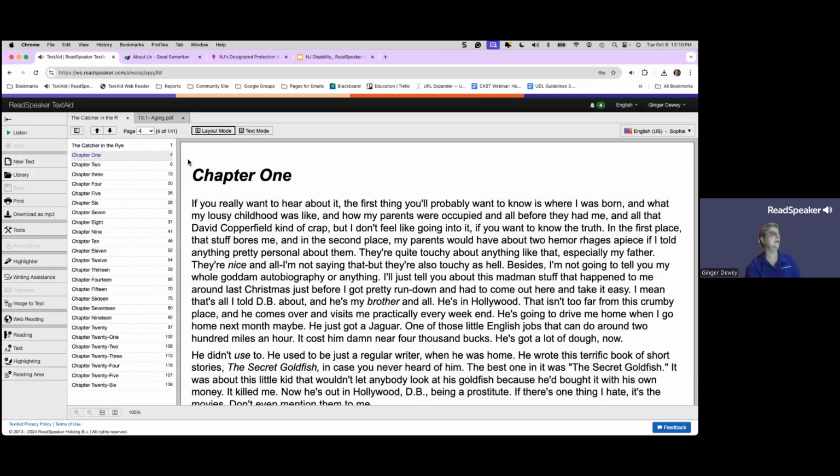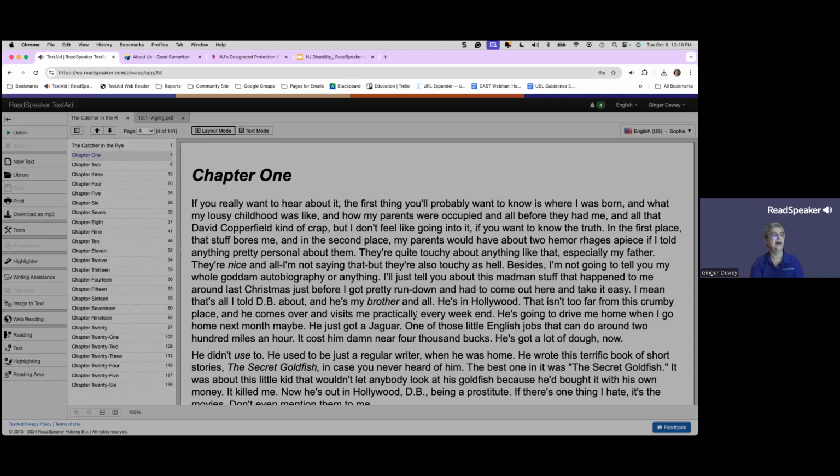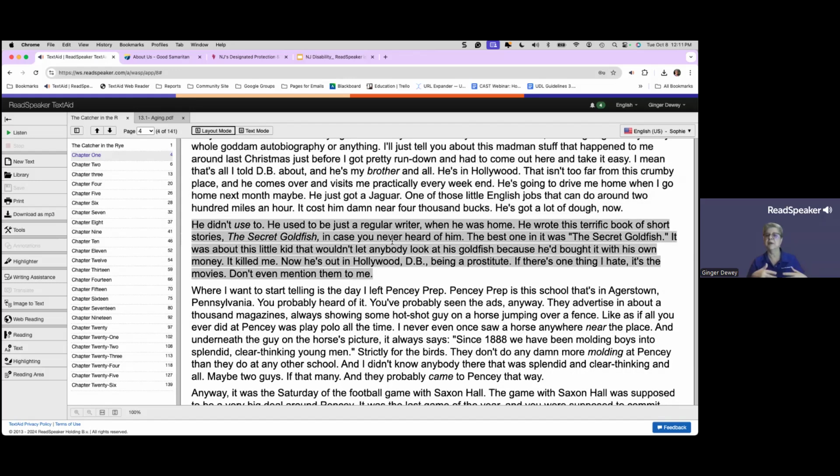Okay, so that's one thing that could be done. Another thing that can be done is in our reading area, we can do text selection. And with text selection, when I click on this paragraph and I can choose what paragraph I want, just by moving my mouse, it's going to read that one paragraph. So it's going to chunk the material so that she can absorb more of what she's doing.